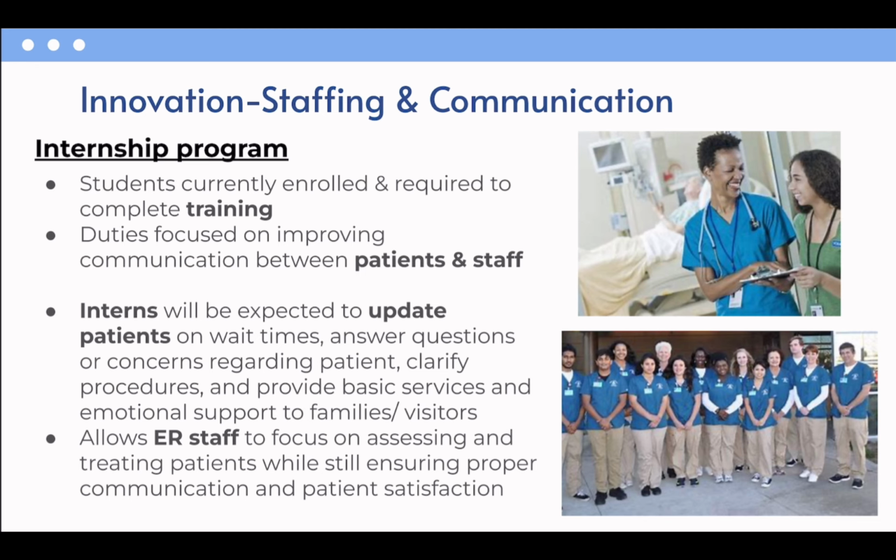Interns will be expected to update patients on wait times, answer questions or concerns regarding patient activity, clarify procedures, and provide basic services and emotional support to families. This allows the ER staff to focus on assessing and treating patients while still ensuring proper communication and patient satisfaction.